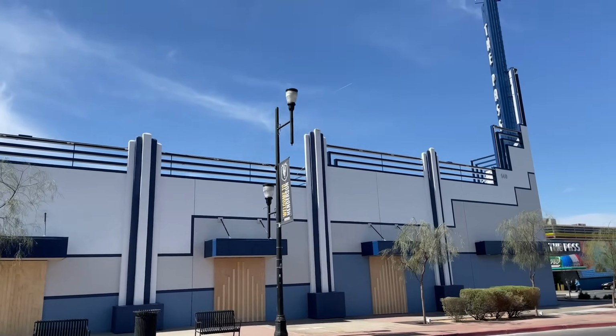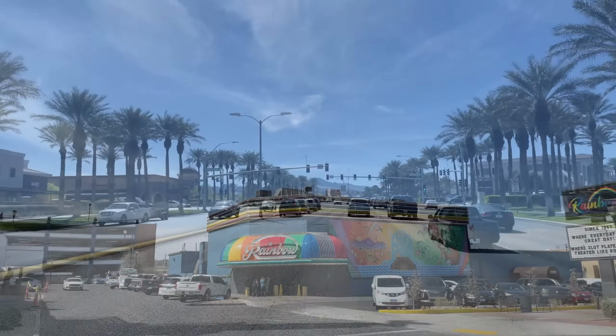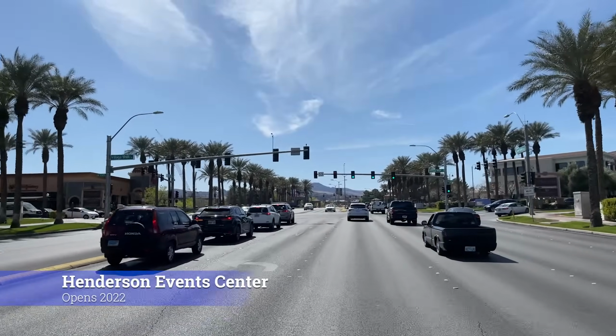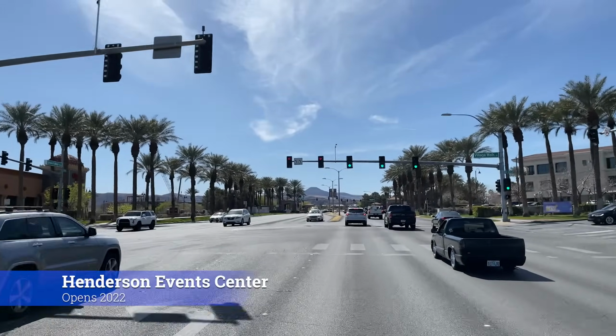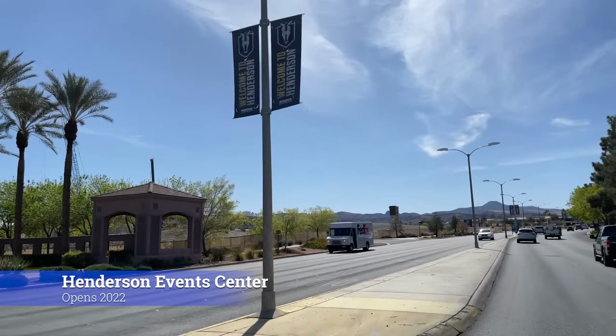Another look as we drive by downtown Henderson, getting some love. So exciting. Now we move to a different part of Henderson. This is Green Valley Ranch, home of the Henderson Event Center and the Green Valley Ranch Casino and the district.